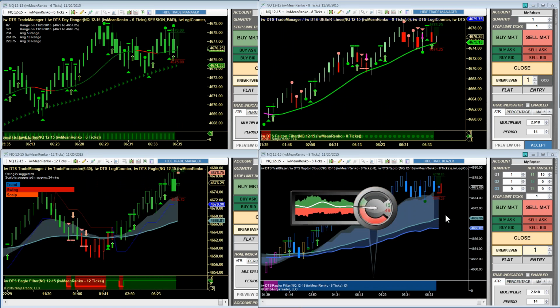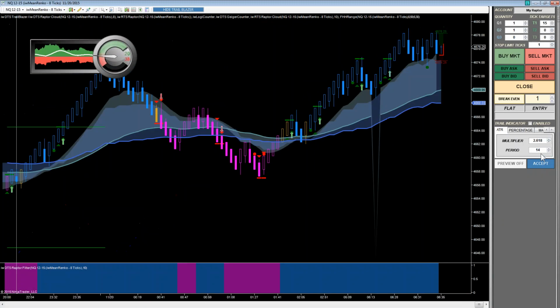Still watching the Raptor here for that hard edge, or pardon me, soft edge sell. I might get ready for that. The other tools still bullish. The only thing that's enticing me to do this is the opening gap. The NQ, like I said, every time I try to do a serious short position on the NQ, I get clobbered.